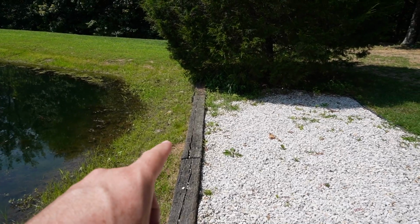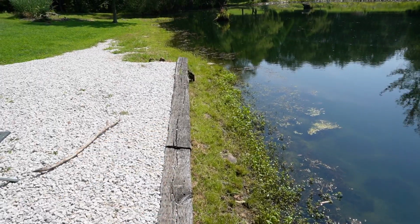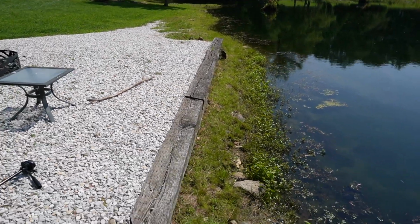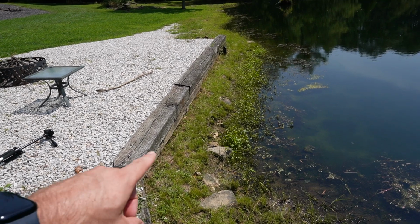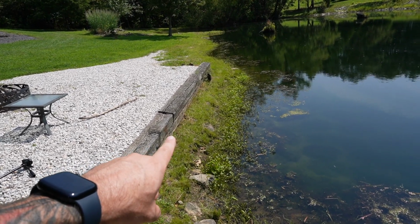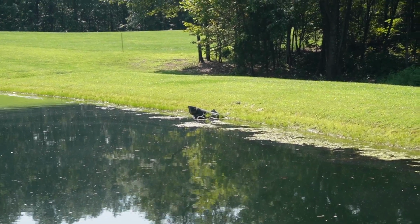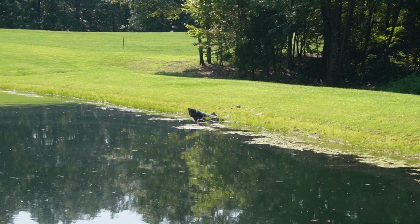You can see along this disgusting railroad tie, little shoreline here, retaining wall, whatever you want to call it. They did a really half-assed job, doesn't surprise me. And the water level actually used to be right up to that wood railroad tie, but you can see it's receded quite a bit. And we're about a good 8 inches away from the bottom of that overflow pipe.